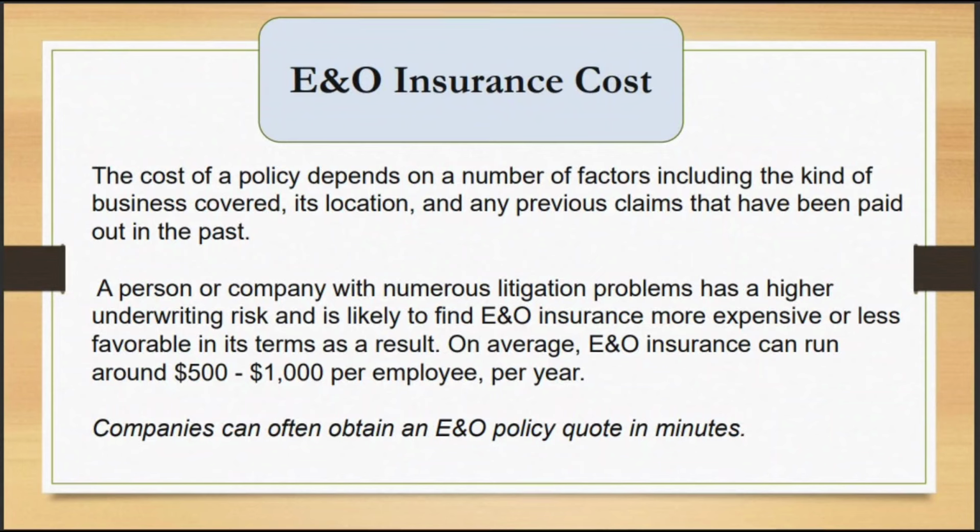E&O insurance cost. The cost of a policy depends on a number of factors, including the kind of business covered, its location, and any previous claims that have been paid out in the past. A person or a company with numerous litigation problems has a higher underwriting risk and is likely to find E&O insurance more expensive or less favorable in its terms as a result. On average, E&O insurance can run around $500 to $1,000 per employee per year. Companies can often obtain an E&O policy quote in minutes.